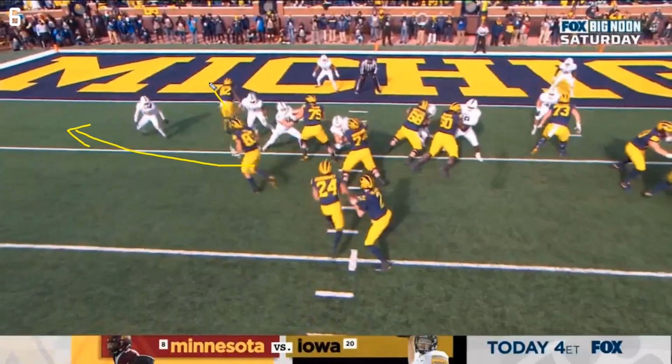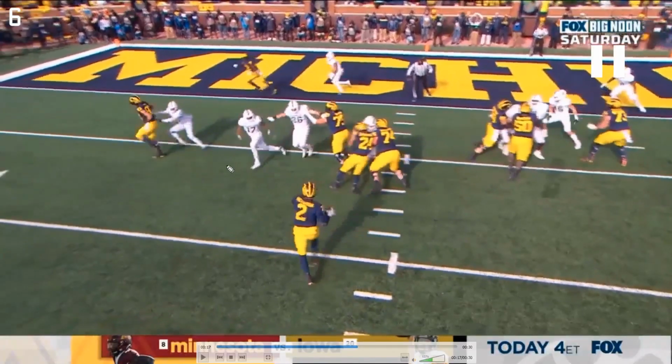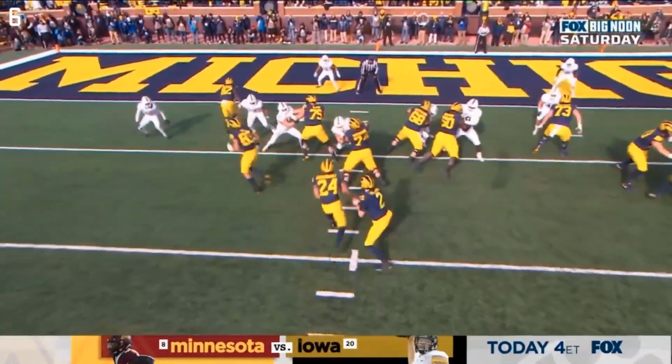So Eric All is coming out here. You got Eubanks out here, two-route option here, and honestly, you had both of them. If this safety was covering here, it looks like Eric All has the advantage here. Tougher throw, of course, but Eubanks is the right move here. Delivers a nice ball. Ball's a little bit high here.